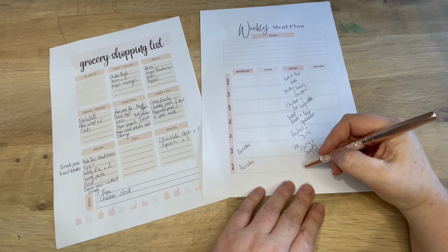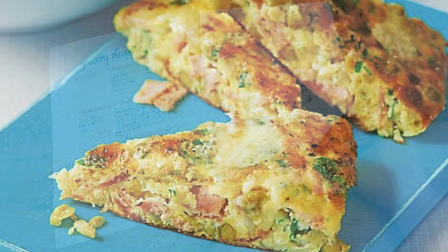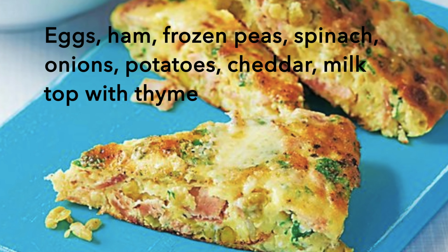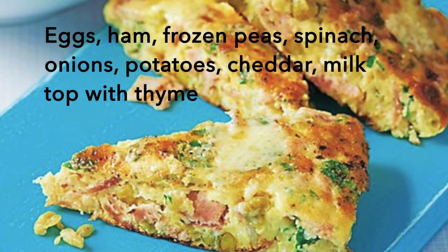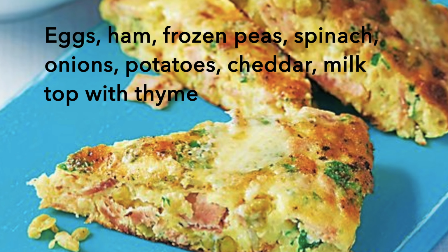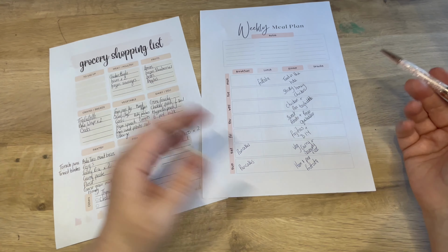And then finally on Sunday, I've put down a ham and pea frittata, because this is delicious cold as well as hot. So I'm going to use some of this for lunch. So that could be made on the Sunday. I tend to plan and then start to cook here, and then everything else feeds in. Hope that makes sense.